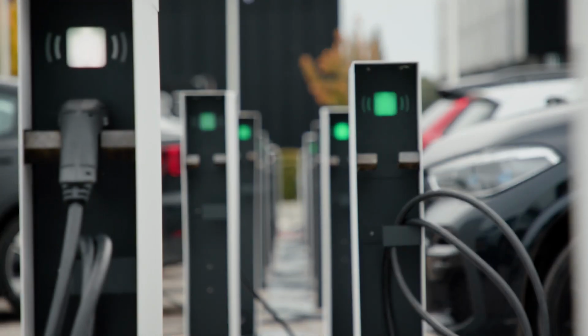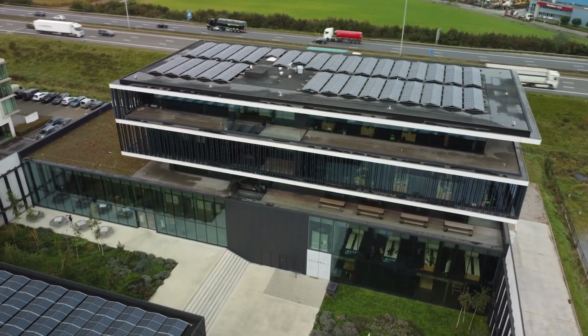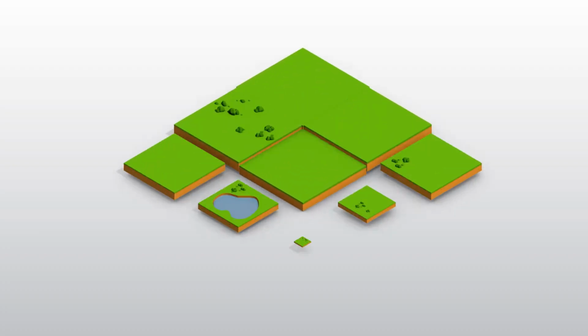grid by using the renewable energy we generate on site as efficiently as possible. We try to send as little renewable energy back to the grid as possible because that causes congestion problems. And when we need energy from the grid, we aim to do so when the price is cheapest, which also happens to be when supply is highest.